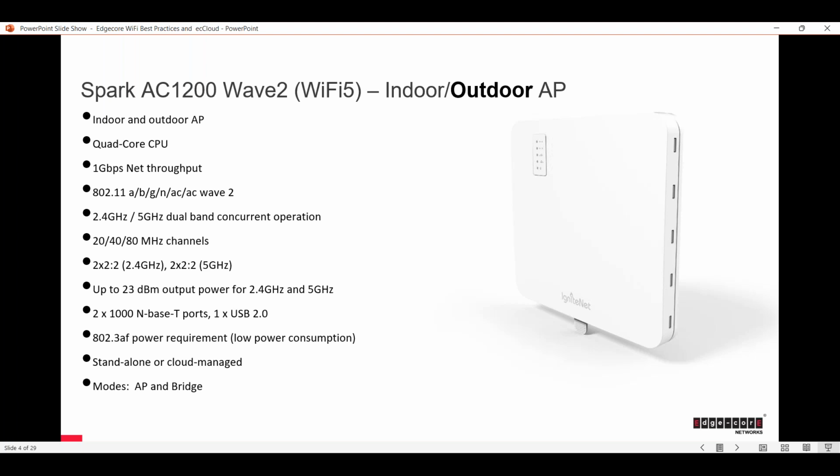And one of the takeaways I want you to get from this AP is indoor and outdoor. It's not officially IP rated, but it's around like an IP55. So for the price point it is, and what you get for an indoor and outdoor AP, I mean, it's a great product for that.